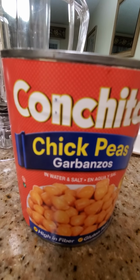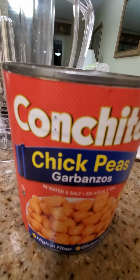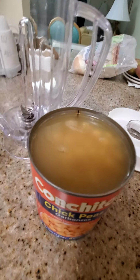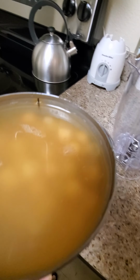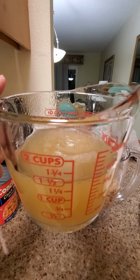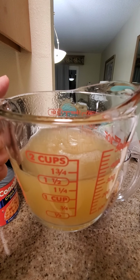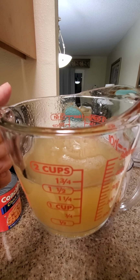While we're waiting for those to come out of the oven, I'm going to go ahead and make some hummus for this week with some chickpeas, garbanzo beans. And there's quite a bit of aquafaba on top, and we're going to save that aquafaba for the pumpkin dessert we're going to make. We got a good cup and a half of aquafaba that we'll save to fluff up, kind of like a whipping cream, in the pumpkin dessert.